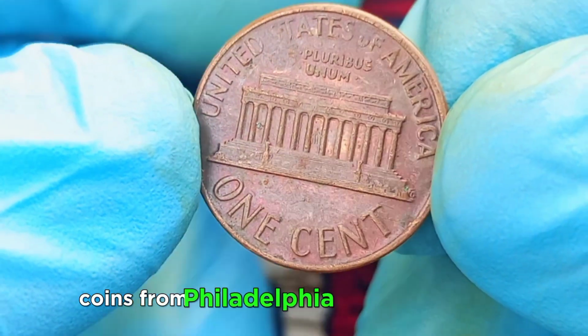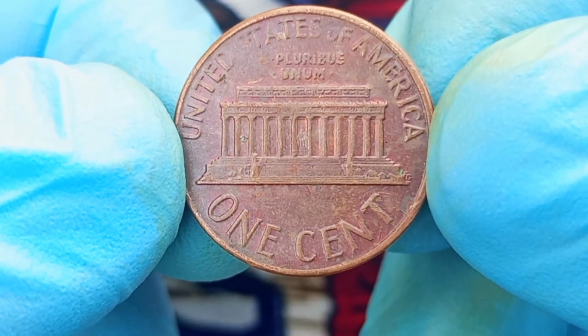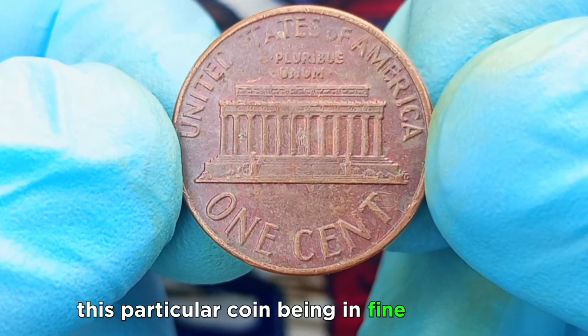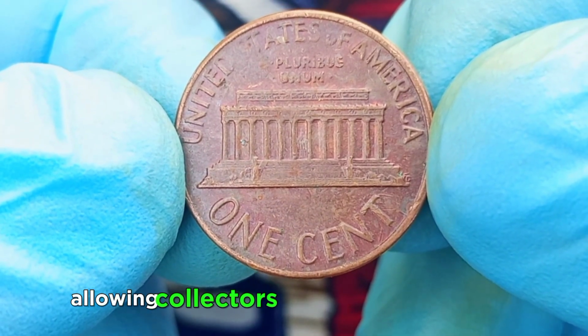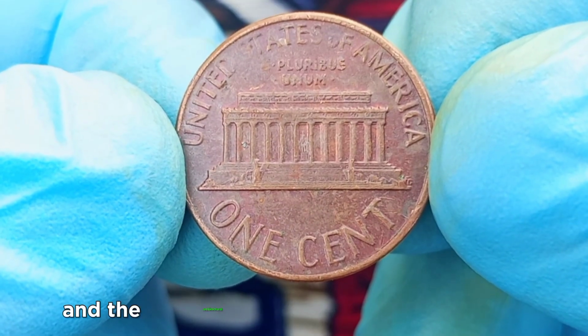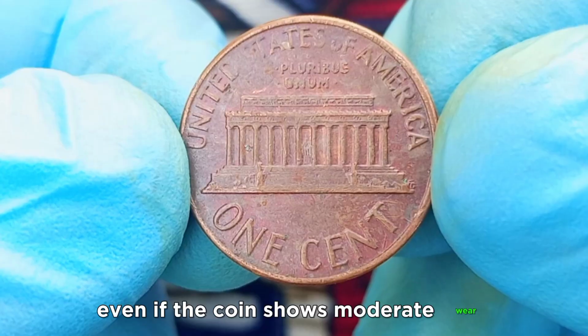Coins from Philadelphia often have sharp details, even after years of circulation. This particular coin, being in fine condition, retains many of its original features, allowing collectors to appreciate Lincoln's portrait and the architectural details of the memorial, even if the coin shows moderate wear.